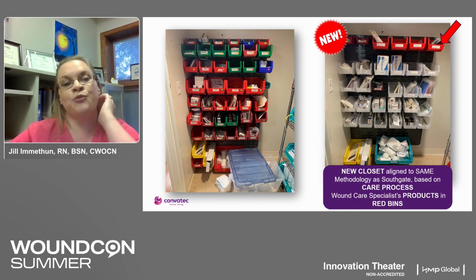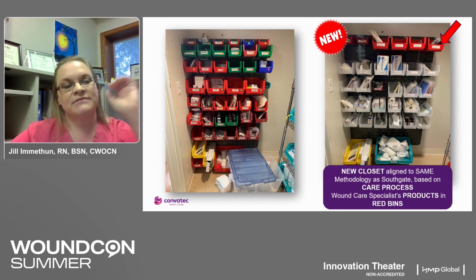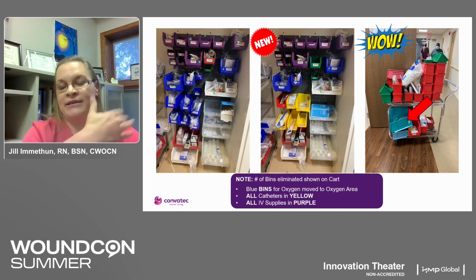This is our second rollout. So you can see the before and after. So same process, moving it along to standardize. The picture there on the far right shows all the bins we were actually able to clean out and get out of the way as we went through and organized our closets.